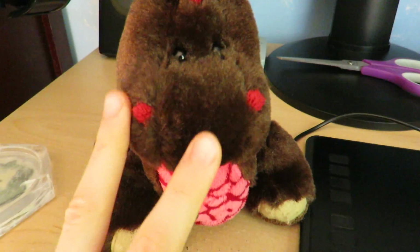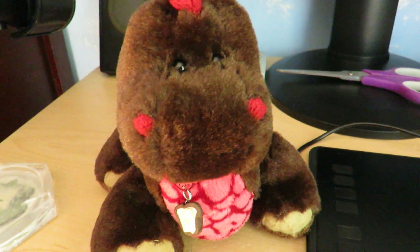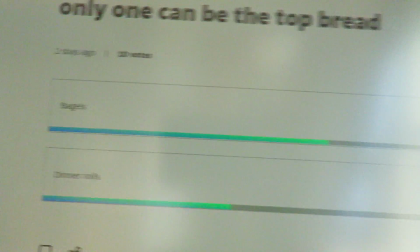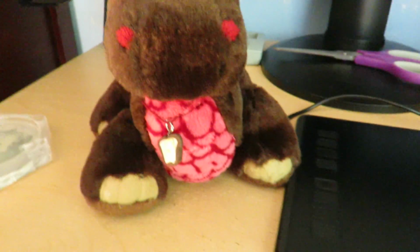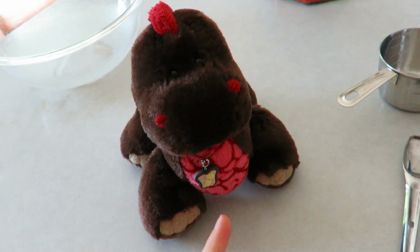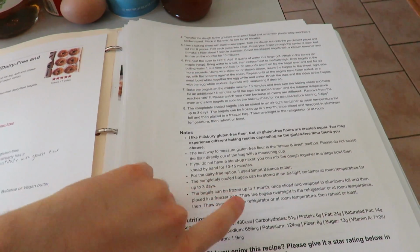I had two recipe ideas in mind. I couldn't decide on which, so I put the poll on DeviantArt and, figures, you guys picked the most complicated bread. How am I supposed to make this? We're gonna make gluten-free bagels. Let's do this. Now when I say that the bagel recipe is a lot more complicated, look at this. This is all for these bagels, and had we made the dinner rolls, it would have just been this.